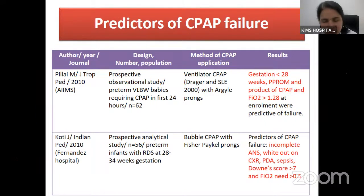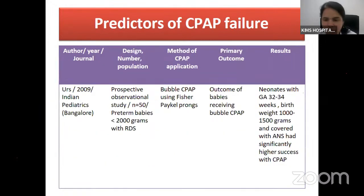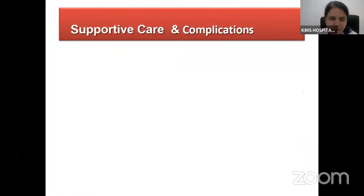So this should not stop us from attempting to give CPAP or attempting to manage these babies with CPAP wherever feasible. But in general, the risk factors for CPAP failure are less than 28 weeks gestational age, presence of prolonged pre-labor rupture of membranes, requirement of high respiratory support at the initiation itself. So this is represented by a product of CPAP and FiO2 crossing 1.28. Likewise, incomplete course of antenatal steroids, the chest X-ray showing white out lungs, presence of large PDA, infection, Downes score more than 7 when they initiate CPAP, or a high FiO2 requirement. All these represent babies who are at higher risk of CPAP failure.